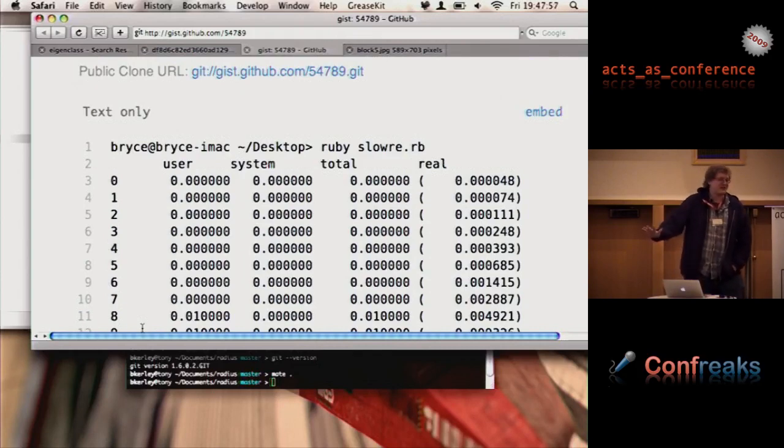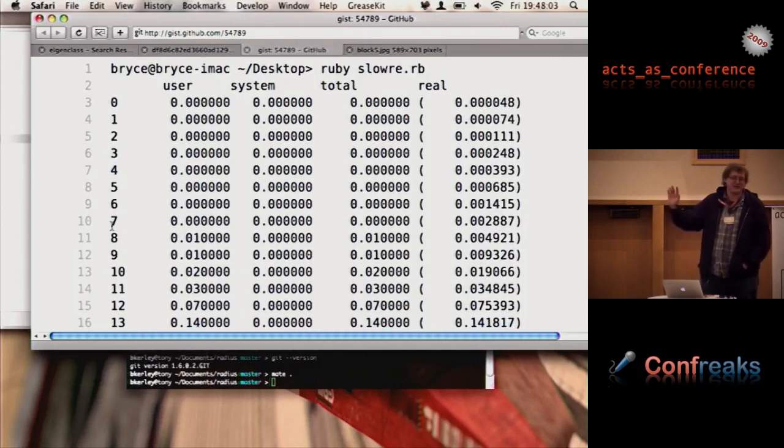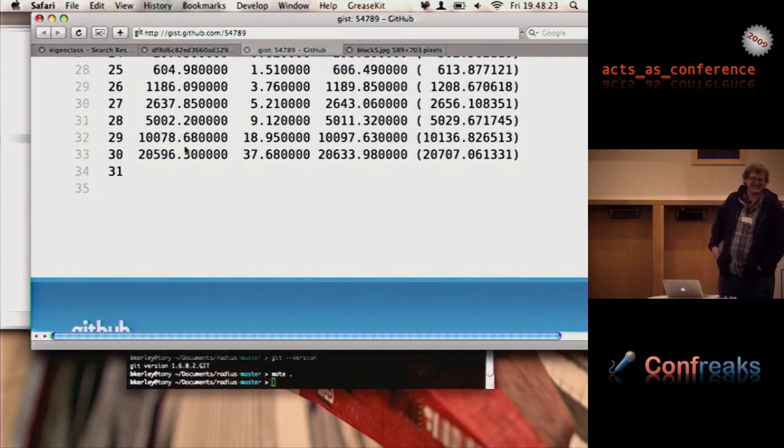I put together an experiment after it looked like one of our web servers crashed. In the left column here we have the number of attributes, and the rest is the benchmark times. So it seems pretty normal until you get to about 13, and you scroll down and you notice that it's taking twice as long every time. And what I showed you on the previous screen was 40 attributes. That's 40 attributes is 8 months.